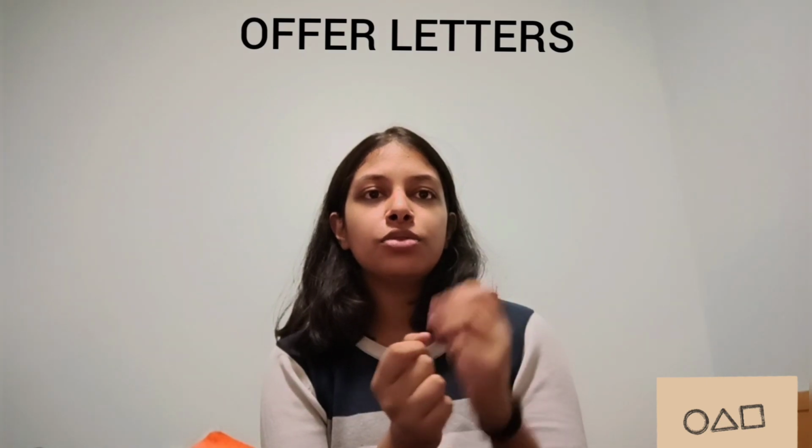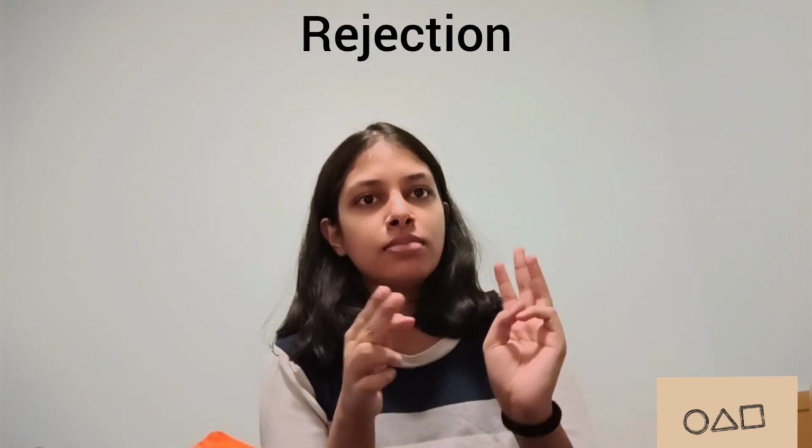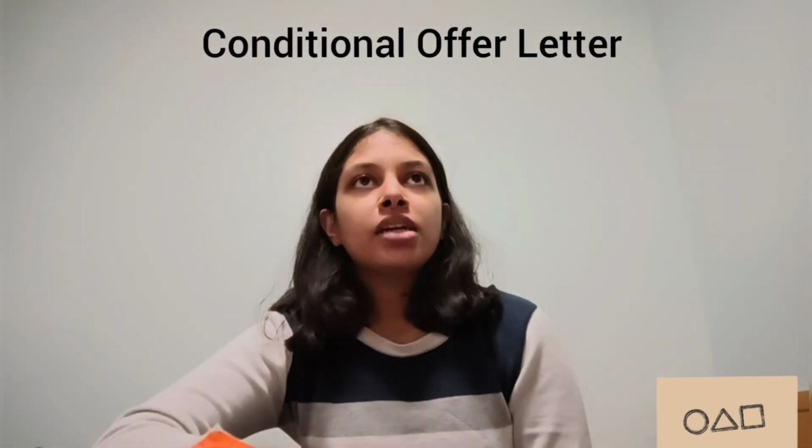They'll be sending you 3 kinds of letters: unconditional, conditional, and rejection. Unconditional means your place is confirmed, they liked you, they have approved you, and you can submit your deposit and start the enrollment process. Second is the conditional offer letter. Conditional means you are getting some conditions, like suppose you have to get 80% in class 12th.